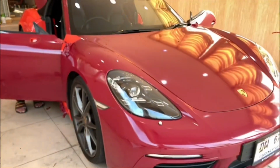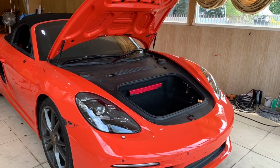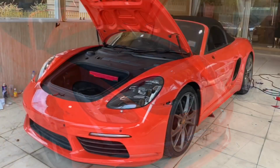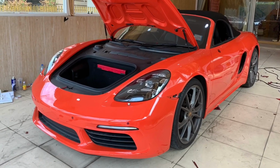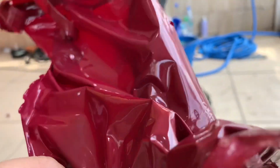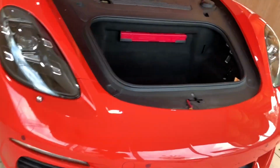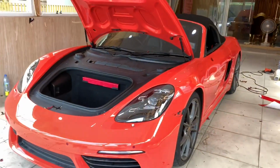Wrap on Porsche 718 Boxster last time. Now we remove sticker out. Now car is in original color from factory, lava orange.